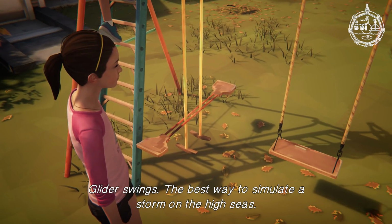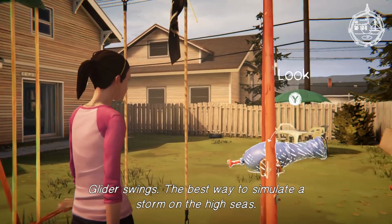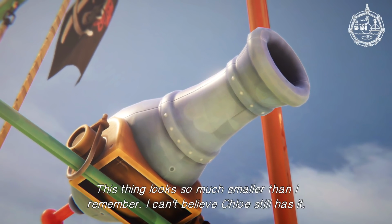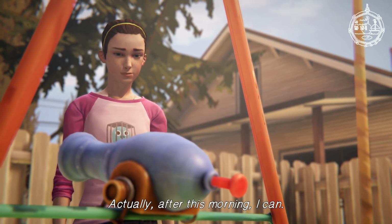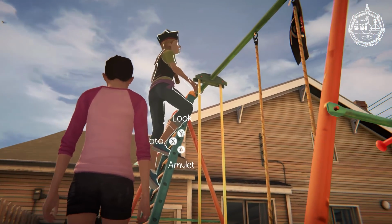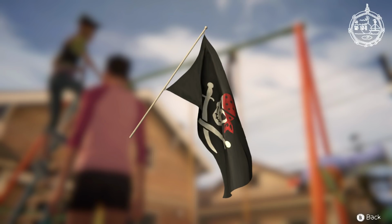Glider swings. The best way to simulate a storm on the high seas. This thing looks so much smaller than I remember. I can't believe Chloe still has it. Actually, after this morning, I can. I never understood why it's called a Jolly Roger. How jolly can you be if you're dead?